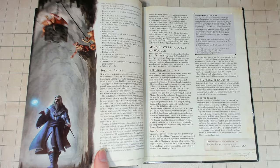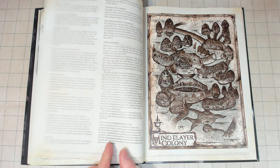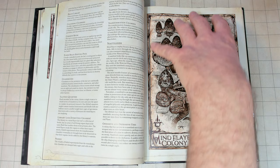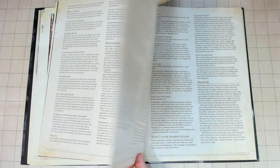You know, mind flayers are a big deal, right? You get all the stuff you need for a mind flayer in this book as well. And it goes on and on and on. And then suddenly we get this multi-isometric looking diagram, which we've got no map for other than this. This is how a mind flayer colony is set out. Like, this is gold stuff.